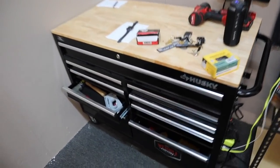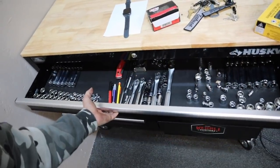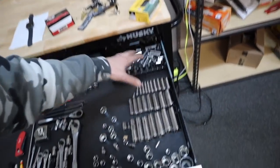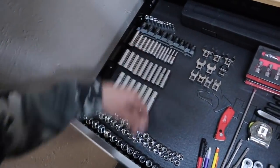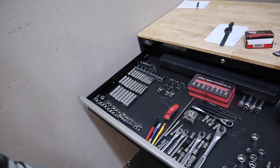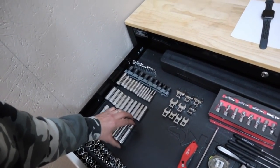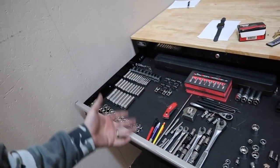Another update I just had to give you as I was working on this: ever since we moved the toolbox, my sockets were in complete disarray, just like these right here. I haven't gotten to the standard side, but the metric side is pretty much all aligned. I just gotta stop making excuses and go over to Harbor Freight and get some socket organizers, because I know they're going to pay dividends big time. It's just a matter of actually getting to it.